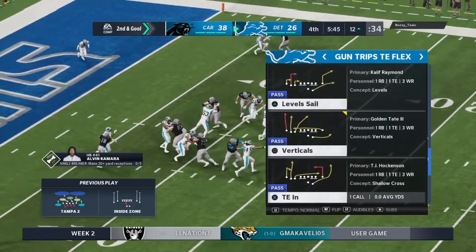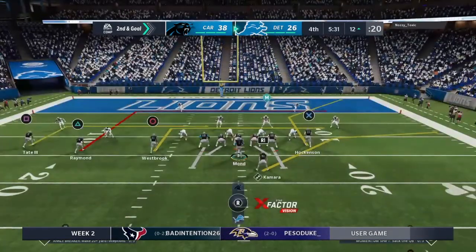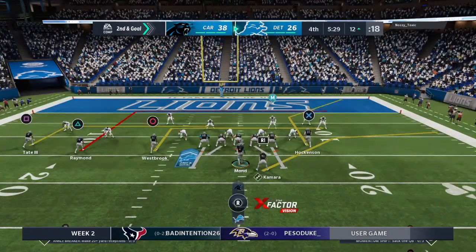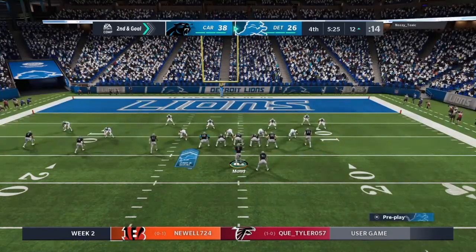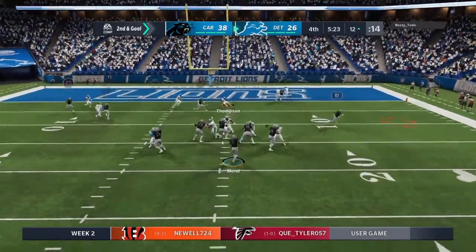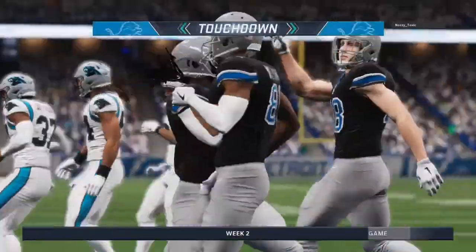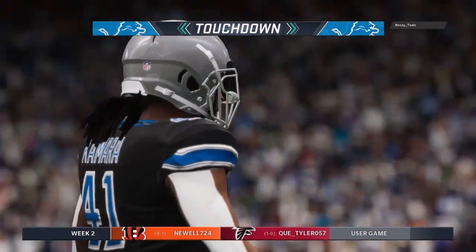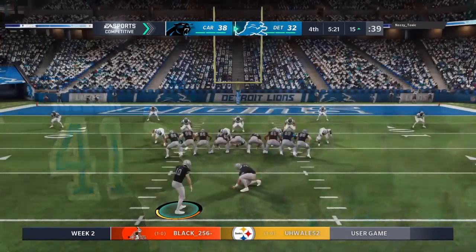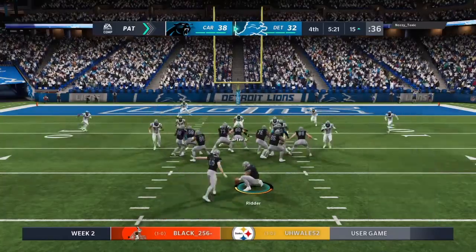Well, they've had success on the ground on this drive, and that makes a defense more likely to overcommit to stop the run as they did on that play. But keep in mind, it makes them susceptible to play-action passes as well. That's to his running back. It's Alvin Kamara. And he takes this one in for a Lions touchdown. A 12-yard touchdown grab. And the Lions able to get this back within a touchdown.